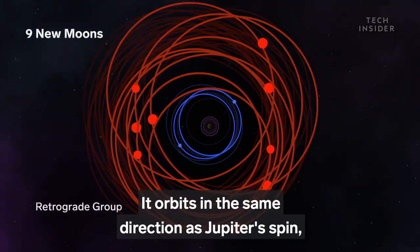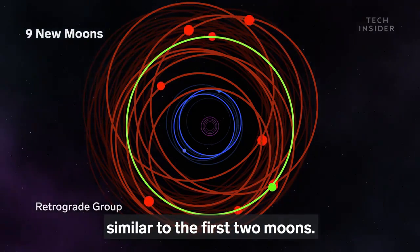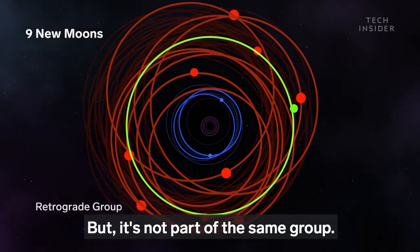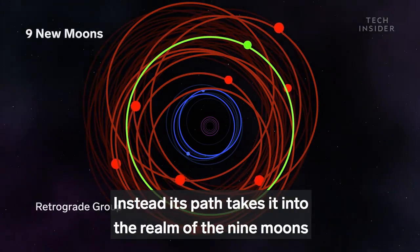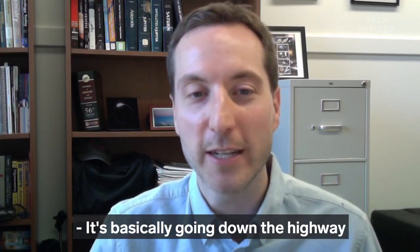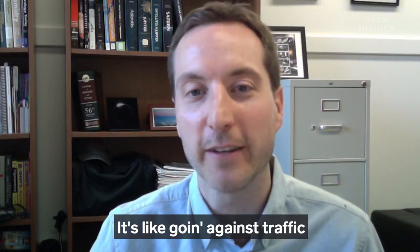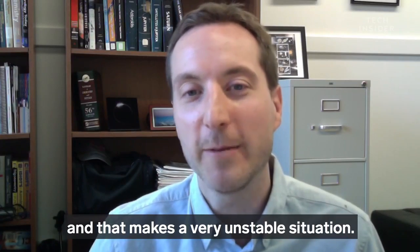It's a rebel. It orbits in the same direction as Jupiter's spin, similar to the first new moons, but it's not part of the same group. Instead, its path takes it into the realm of the 9 moons that orbit in the opposite direction. So it's basically going down the highway in the opposite direction. So it's like going against traffic, and that makes it a very unstable situation.